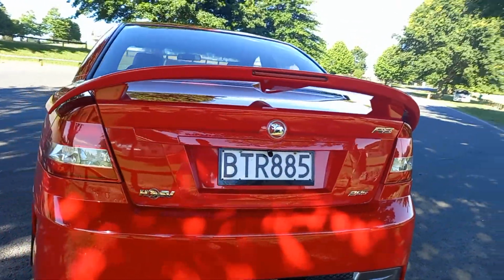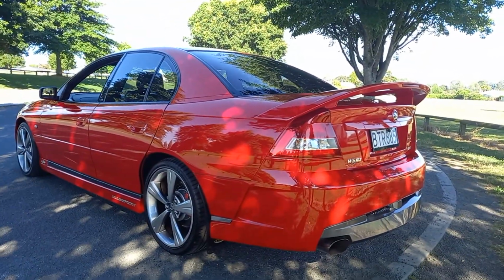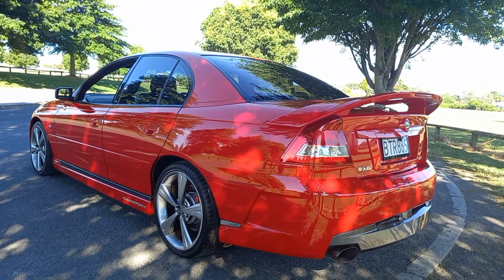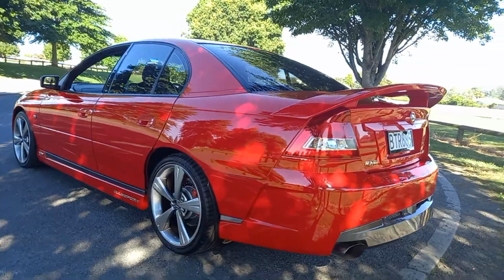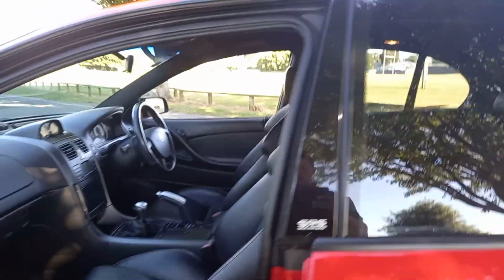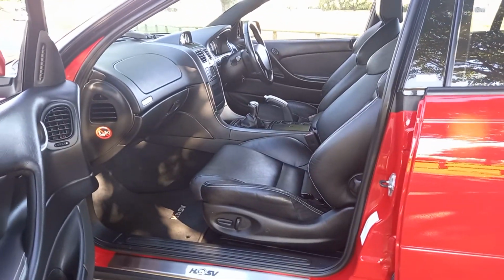Sure, it has the LS2, but for me, it's not a point scoring exercise in terms of how fast it goes or how many horsepower it has. I just love these. I just love them the way they are, and I wanted to keep it entirely 100% original, but I was forced to give in to my own temptations to upgrade the stereo.